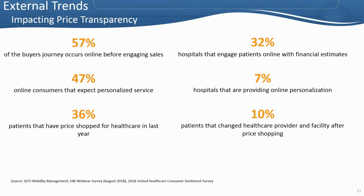I mentioned earlier that 36% of patients have used the internet or mobile apps during the past year to compare the quality and cost of medical services. And another impactful statistic is this: 1 in 10 patients said that they would actually switch healthcare providers after price shopping. So let's say you average 100,000 patients a year, and if we assume that 36% are going to price shop, that's 36,000 patients. And of those 36,000 patients, 10% said that they would switch providers. So you could potentially lose 3,600 patients alone just to price shopping. This is the bottom line impact that we really need to start taking seriously.